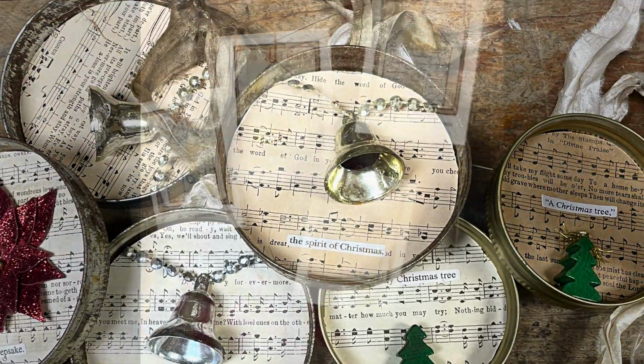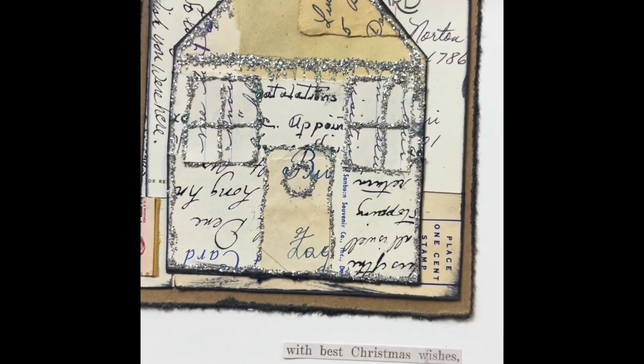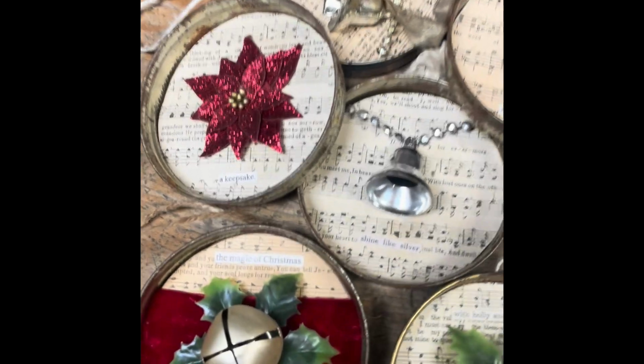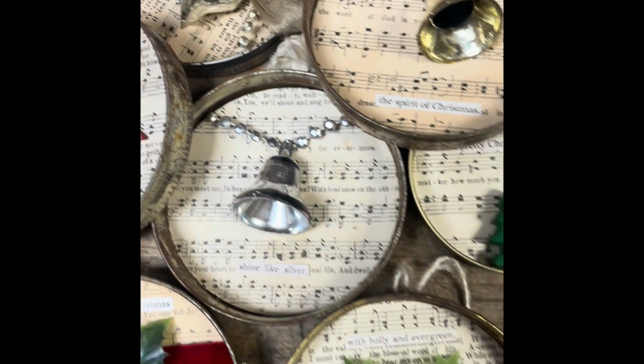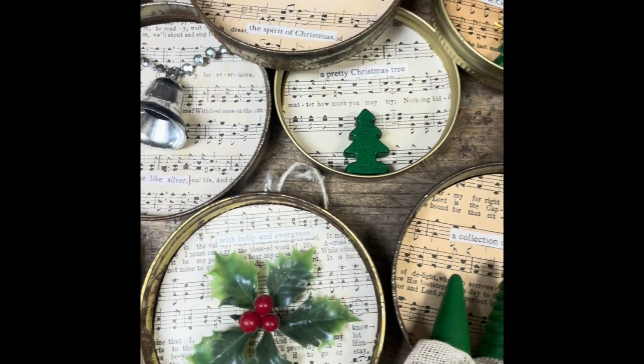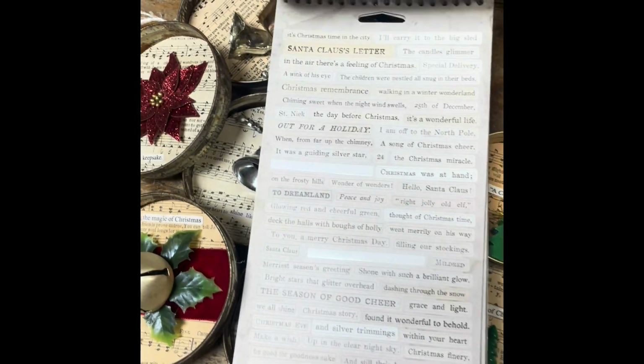I want to share with you these Tim Holtz stickers that I've been using to embellish my paper ephemera art. These ornaments just turned out amazing with the addition of those stickers. It gives each one its own little story and makes its own little memory. I don't sell these books, but I'll sell you the stickers to make your own art if you come in and want to make something.